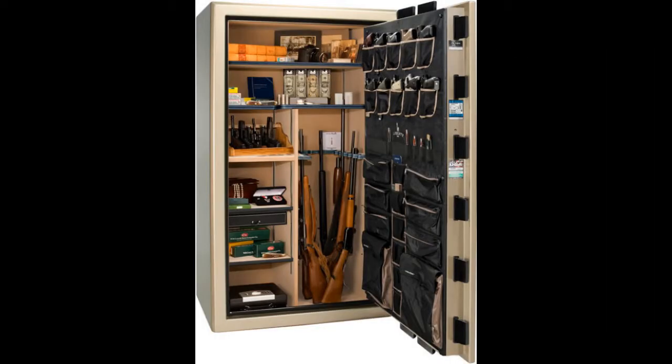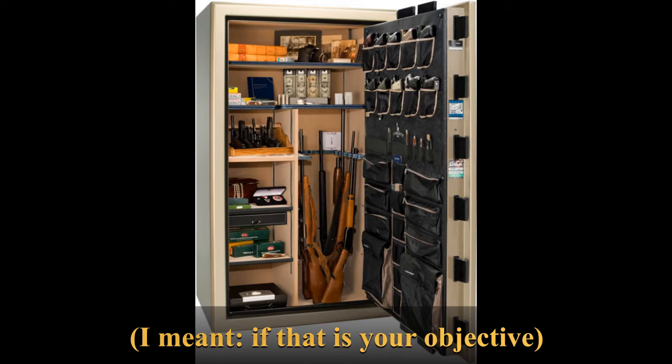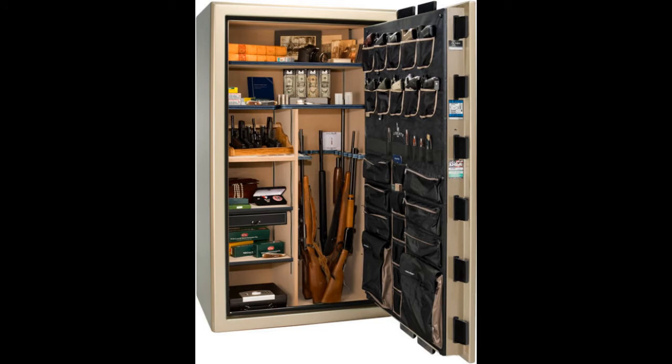Now, by contrast, a safe to store all the valuables, the high value stuff in your home, whether that's a wedding ring, other jewelry, or a lot of firearms. I'm talking about a collection, collectibles, okay, stuff that's worth a lot, not necessarily stuff you would look to retrieve quickly in case of a home defense situation, okay? That is a different thinking paradigm.